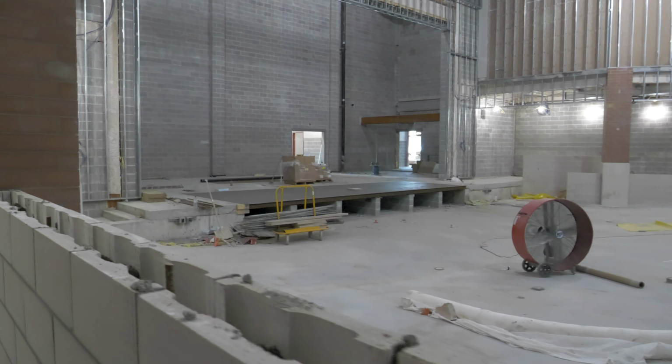Behind me is the promenade that leads out to the athletic complex. Recently, the trees have been planted along it and street lights have been placed. And we're in the process of getting ready to seed the lawn between here and the complex.